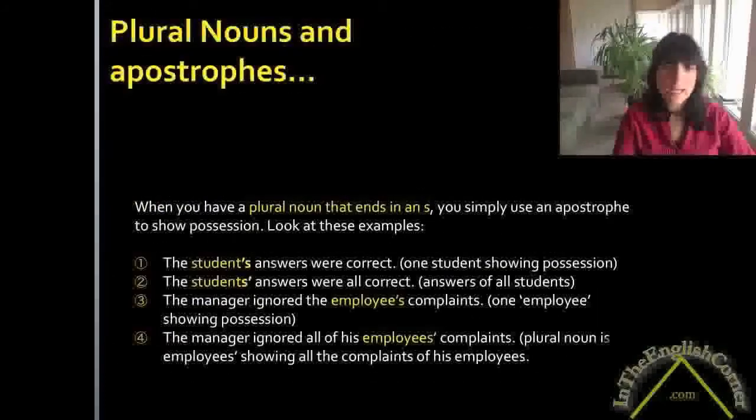When you have a plural noun that ends in an S, you simply use an apostrophe to show possession. Look at these examples. The first one, the student's answers were correct. You're referring to one student to show possession, therefore you use the apostrophe S. In the second example, the students' answers were all correct, and you're referring to all of the students. You would have to spell the word out as S-T-U-D-E-N-T-S, and the apostrophe goes at the end.